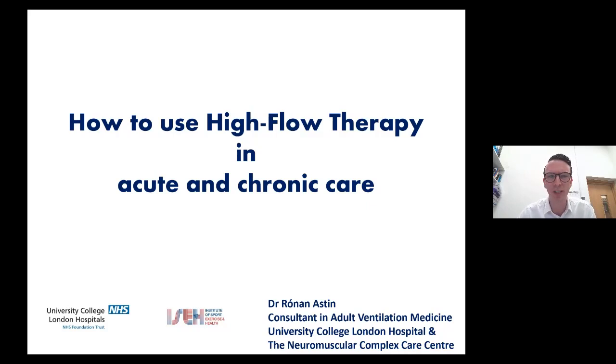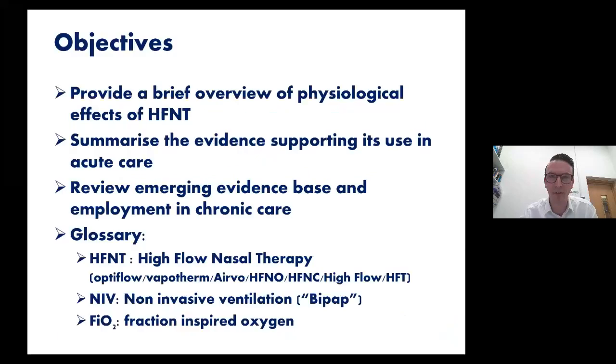So I hope to today cover a few different bases, including the mechanisms of benefit of high flow, but then also look at the evidence for using high flow in both the acute and chronic setting.